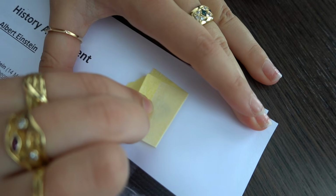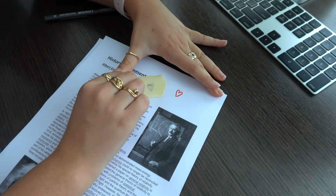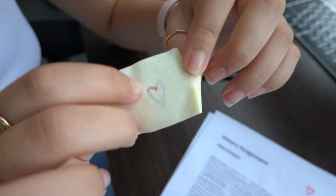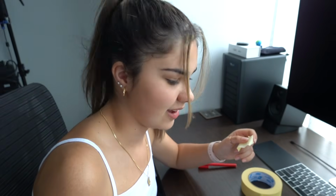I have to be careful when I pull this off too, because I don't want to, okay, that was a complete fail. I can see that a little bit of texture has sort of transferred onto the masking tape there, but it's literally there, like nothing changed. I'm pretty sure I did everything correctly, so I'm going to give this a really big thumbs down.